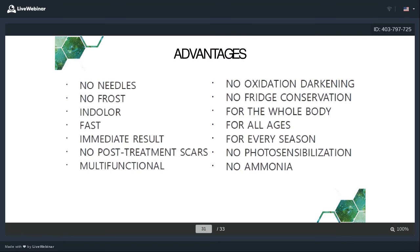So no needles, no frost, with one exception. When you're using it on active acne, when the skin is already compromised, you might have a little bit of pinpoint frosting, which is nothing to worry about. You just leave it on the skin. You don't need to remove it. You're going to have a little bit more peeling on the spots, but it's not a side effect, so please don't worry about that.